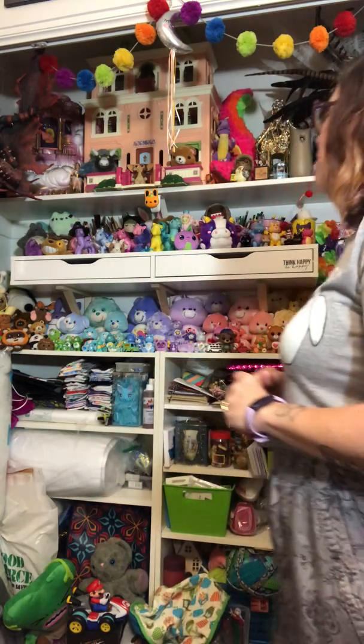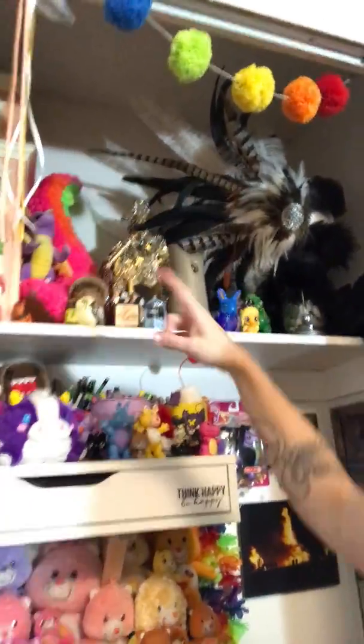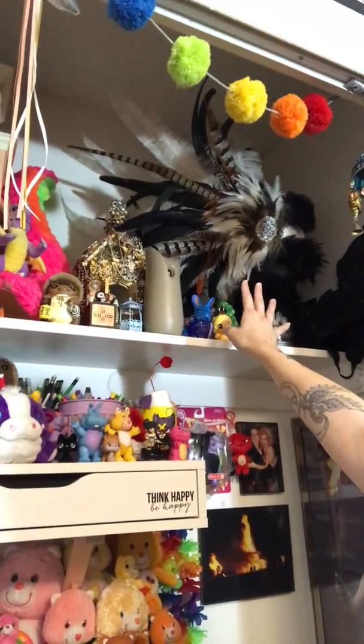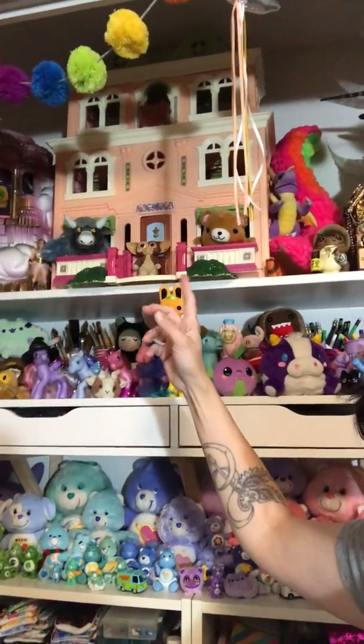Okay. And then some of these storage things I need. So if we look up here onto my top shelf, right? The top shelf is probably one of the tallest shelves because I have things like this. I have this feather headdress I made and it takes up a really big amount of space. That's the only place I have to store it. This is great. I've got my doll house, which I'm debating if I'm going to get rid of because it is so big.